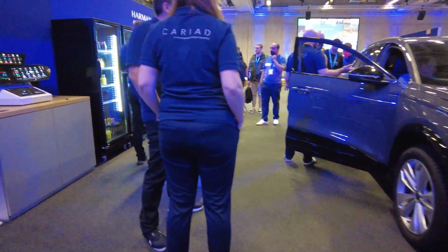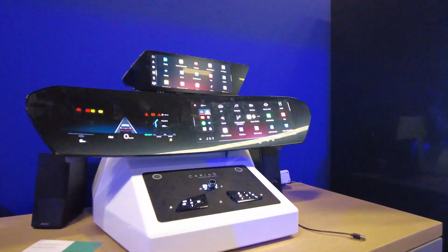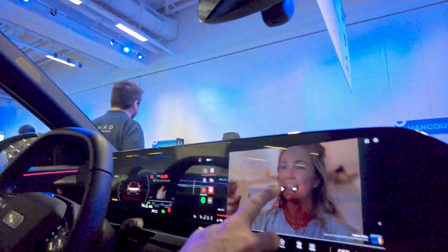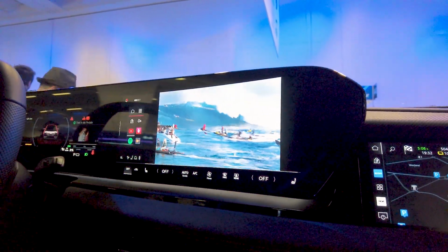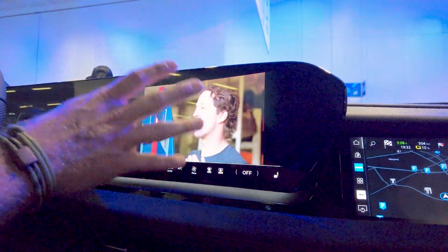What about driver distraction? You don't want to play YouTube on the main console, I think. Is it correct? Yeah, we do it. This is the example. You see now YouTube is playing on the middle display, on the center display. If I would now accelerate, it would stop here, it would be blocked.